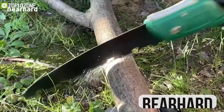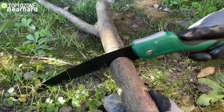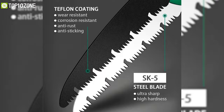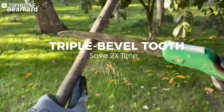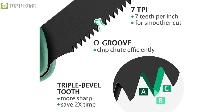Make smooth and precise cuts with the Bearhard Folding Saw, which can be your go-to cutting tool for pruning bamboo or trimming tree branches, among other things. Made of durable SK5 high carbon steel, the 10-inch blade delivers great cutting efficiency in every task. This saw features a Japanese steel triple bevel staggered teeth with 7 teeth per inch for sharp sawing that will not stop until the job's done.